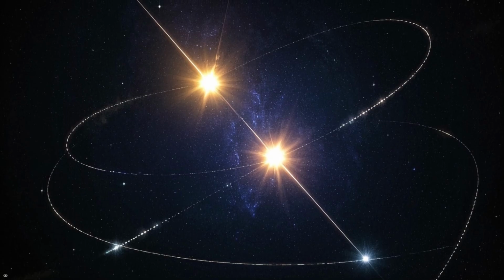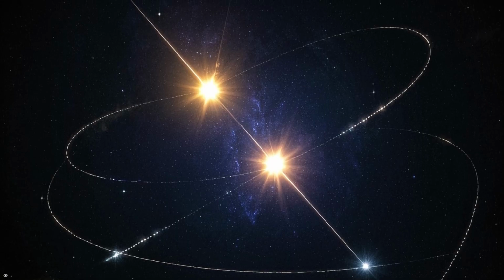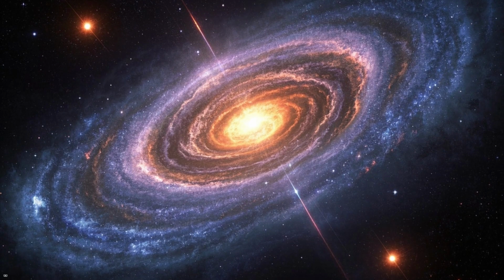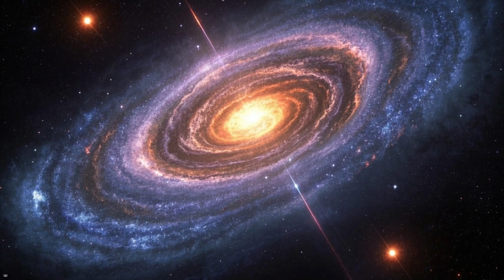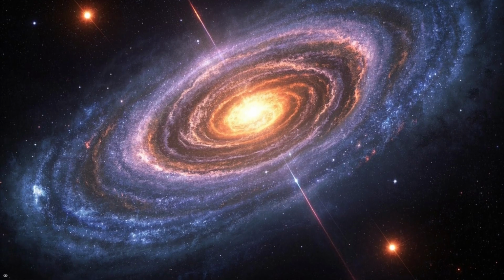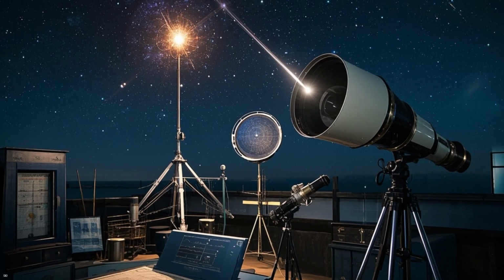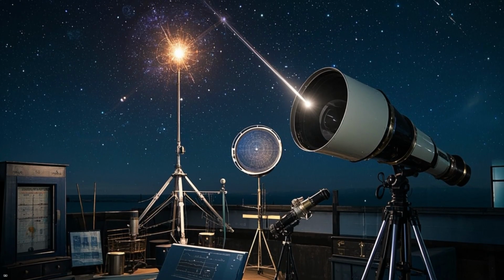Some Type 1 supernova occur in binary systems, meaning they consist of two stars orbiting each other. In 1987, a supernova explosion occurred in a nearby spiral galaxy. It was the closest one that humans had ever seen. Supernovae are important to astronomers for another reason.